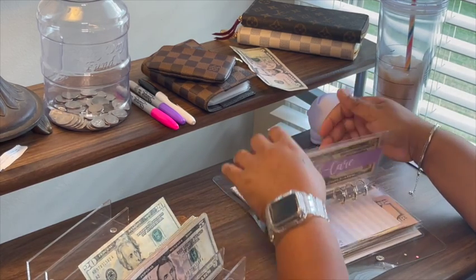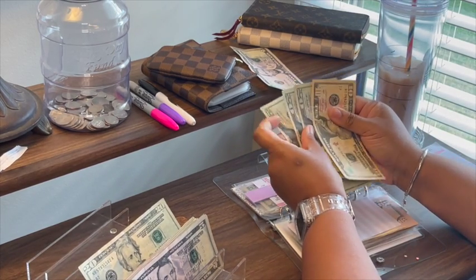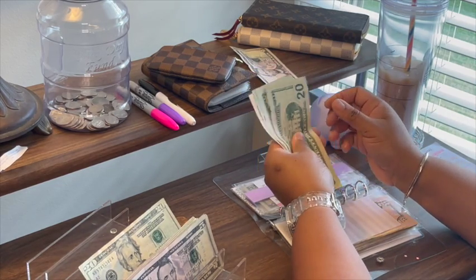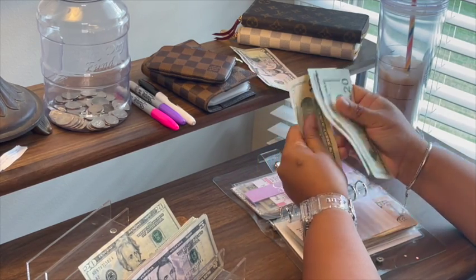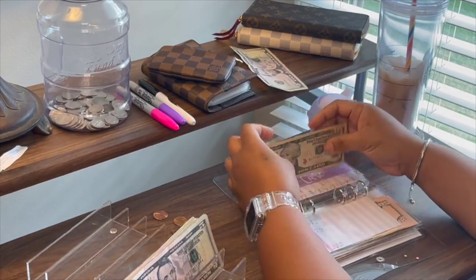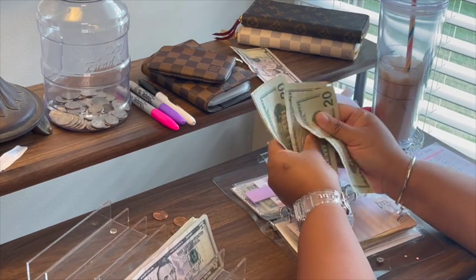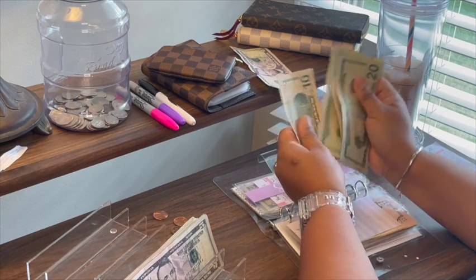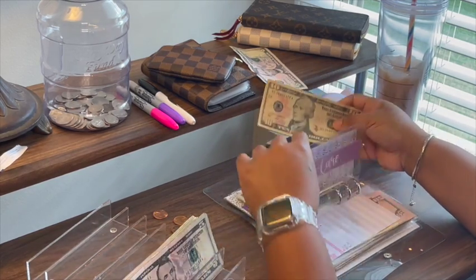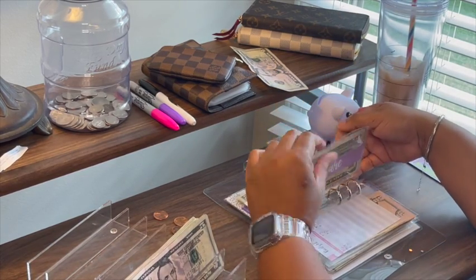All right, and next we have self-care. And this week, self-care is getting a total of $20. It is almost time for us to get another round of haircuts. Right now in self-care, we have $20, $40, $60, $70. And we are adding another $20. In self-care, we should now have $20, $40, $60, $80, and $90. Is that right? That is right. That is correct.